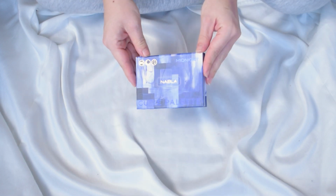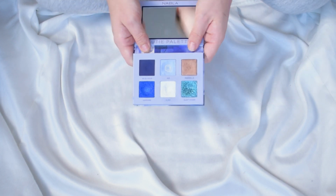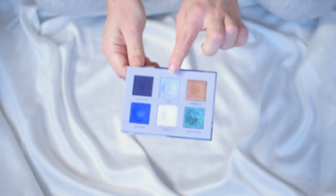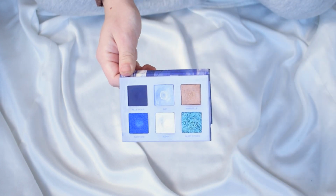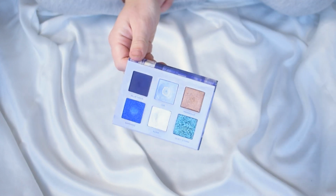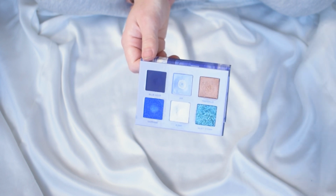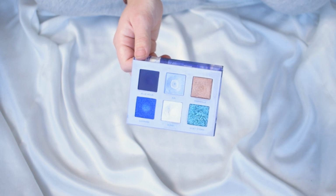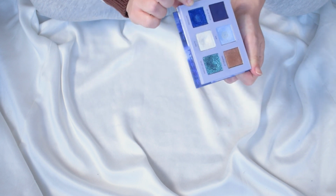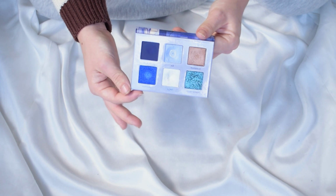I'm gonna do this in random order, but this is the Nabla Cutie palette in the shade Midnight. This is a very well-loved palette, as you can see. I absolutely love this shade right here, which is called Air. It is very pastel-y, very powdery, very dusty, but at the same time it's still quite soft, and I still love it despite the formula being extremely crumbly and powdery. This satin right here, I wish this was a shimmer. This is the shade Sapphire, because right now it's just that weird satin kind of formula.